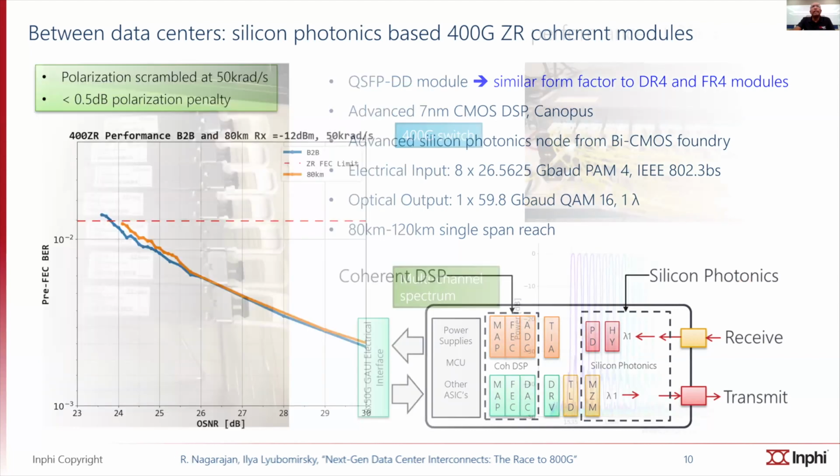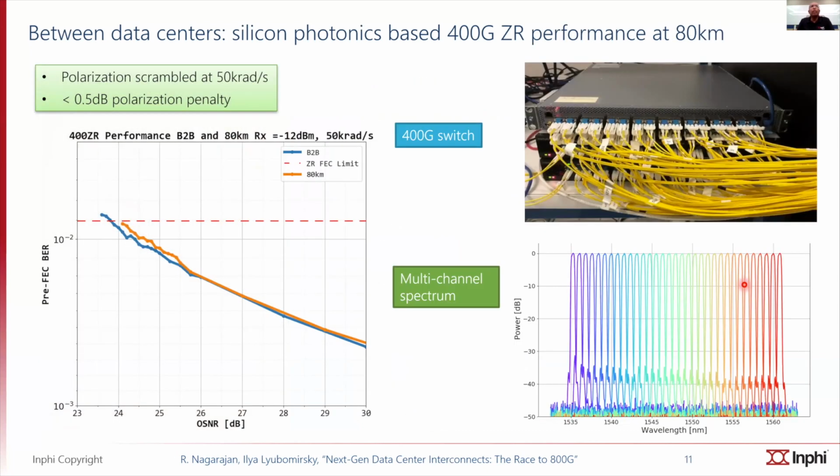And we've shown this data earlier on. Polarization scramble, 50 kiloradians, less than half dB penalty. And the spec is 2.6 dB for ZR. And this is a typical 400G switch that you can buy in the market and a fully loaded spectrum. And you can plug these modules directly into a router or a switch and convert that into a line system. And that is the beauty of pluggable modules, either for 400G ZR or 400G DR4, FR4.